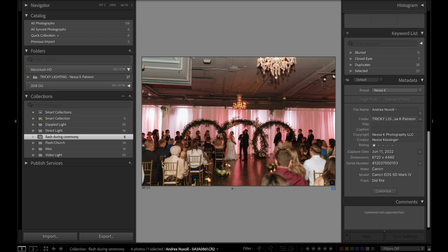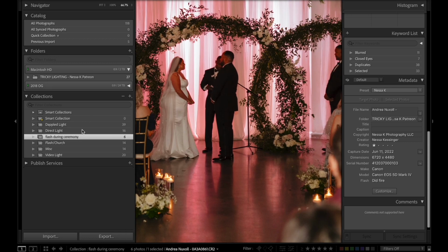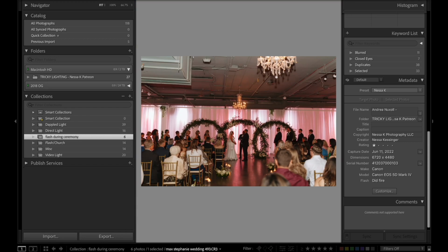So there was only one image that was sent to me that used a flash during a ceremony, and so I wanted to talk a little bit about that just for a second. This was a flash that was used during a ceremony. The bounce flash was never gonna work in this situation. You can tell that the only people that got illuminated in this photo were the people sitting in the back row here, and they absorbed all the light. If you got closer, then I think you definitely could have used a flash.